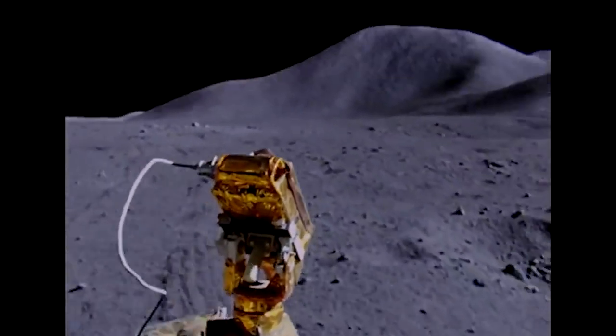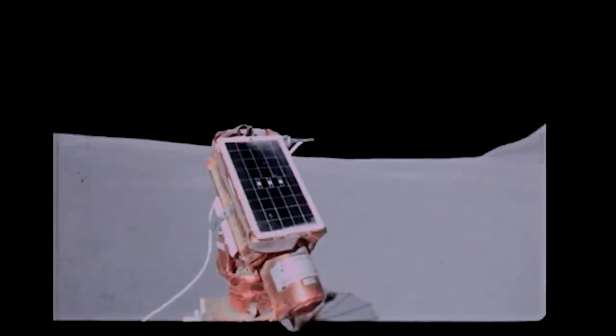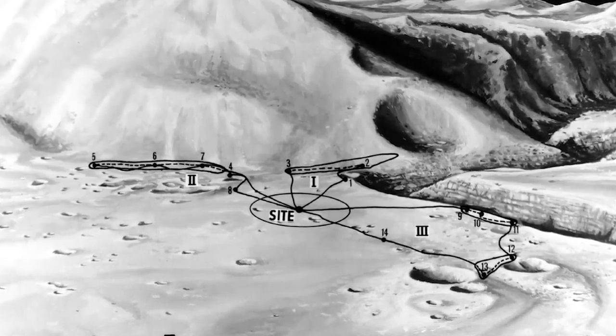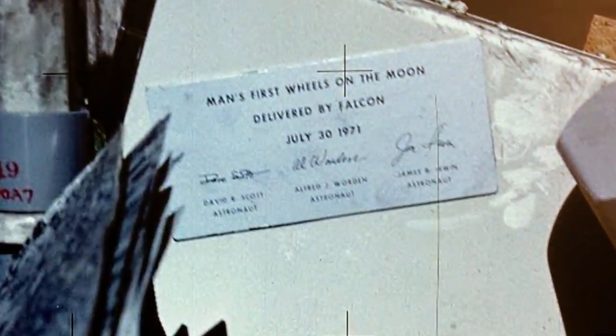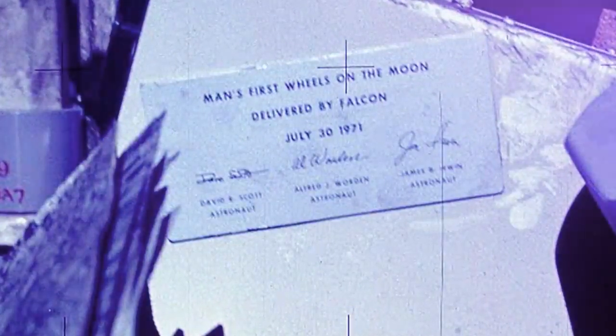It had a top speed of about 8 miles an hour, although I think in later flights they actually cranked that up to about 11 miles an hour. Scott and Irwin spent 3 days exploring the Apennine Hadley region in the Lunar Rover. There's actually a plaque on the Lunar Rover vehicle that was left on the moon that says, "Man's First Wheels on the Moon." The heavy focus on science for Apollo 15 was its primary feature.